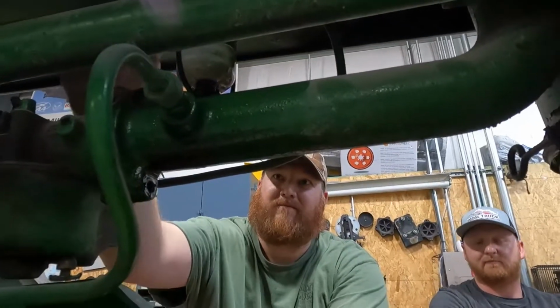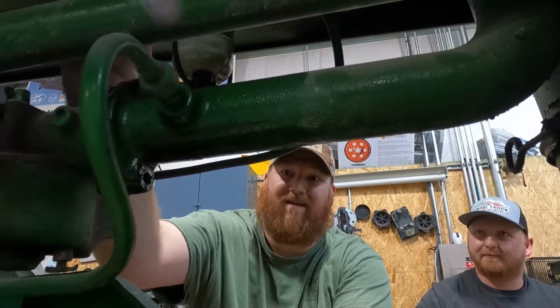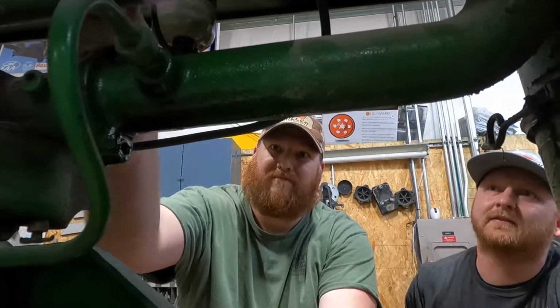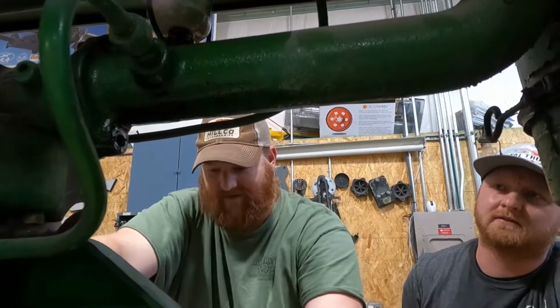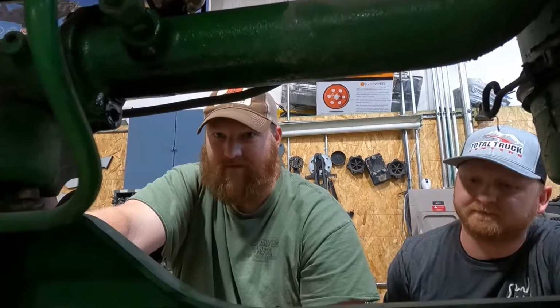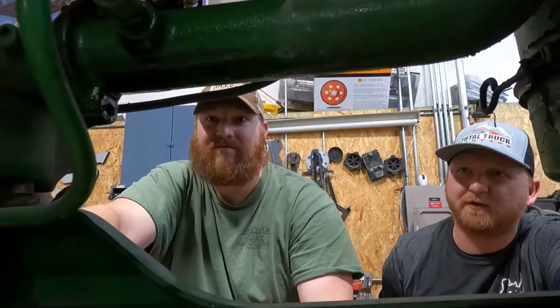Okay. We'll just see if it starts. She's still leaking. It's all right. I had very little desire to start it with leaking fuel on a wood trailer. Oh, it's not gonna do nothing.